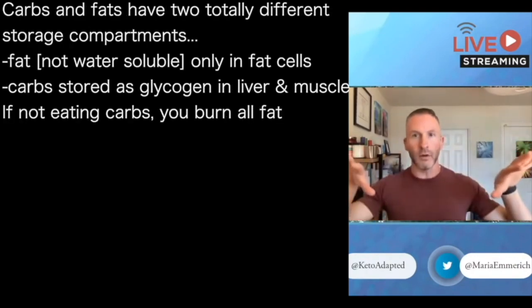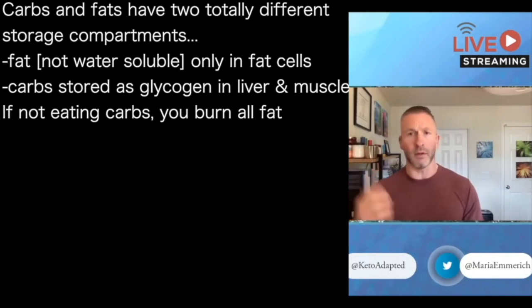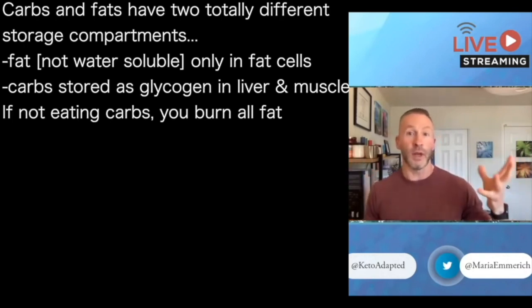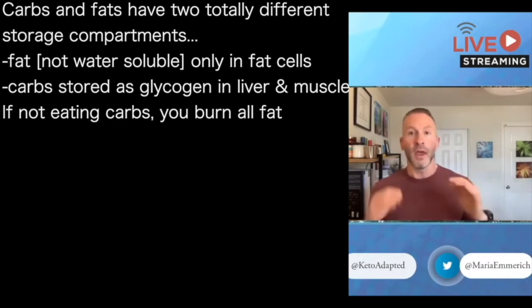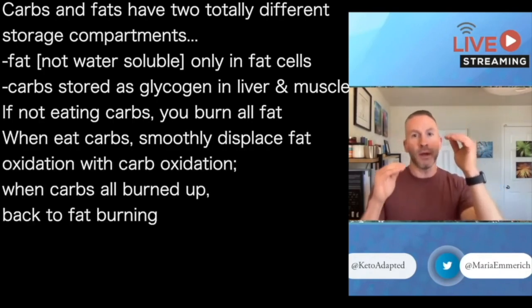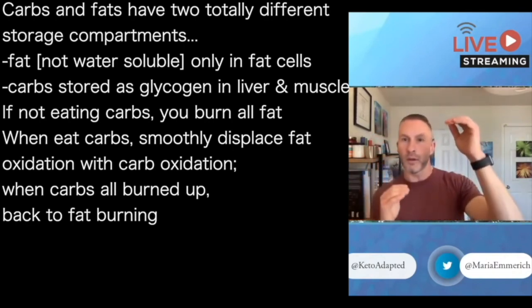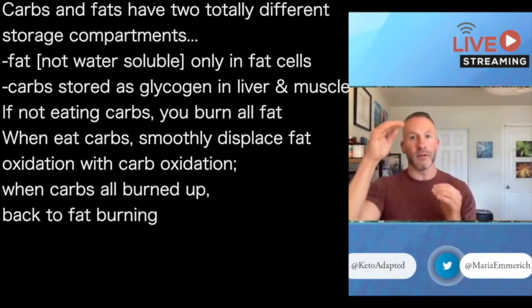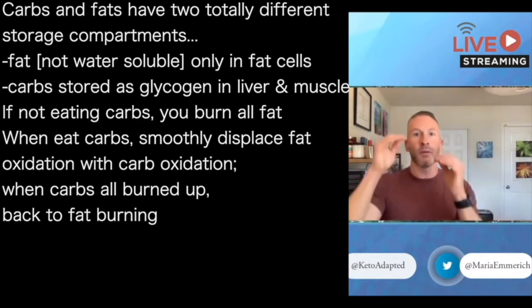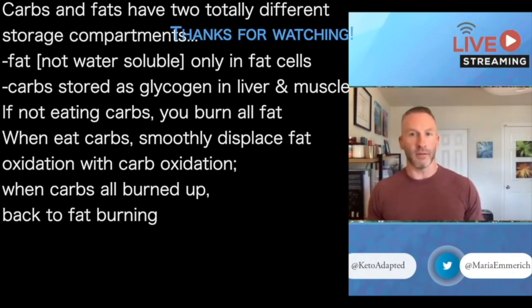Carbs and fats have two totally different storage compartments. Fat is not water soluble and is only stored basically in your fat cells. And then carbs are water soluble and have to be stored as glycogen in your liver and your muscles. If you're not eating any carbs, you're burning mostly fat. As soon as you eat carbohydrate, you're just smoothly displacing fat oxidation with carbohydrate oxidation isocalorically. And then when the carbs are all gone, you smoothly go back to burning fat. It's really just this smooth gradient where eating more carbs, you're burning more carbs and less fat. Eating less carbs, you're burning more fat again. And that's just how the system works.